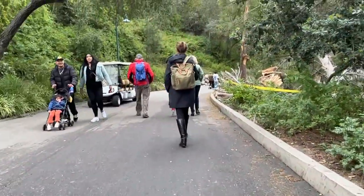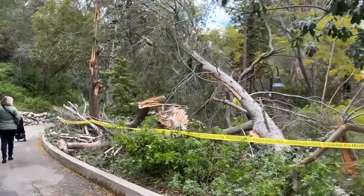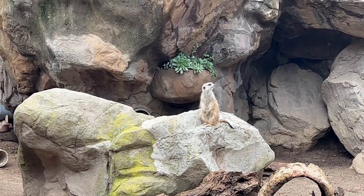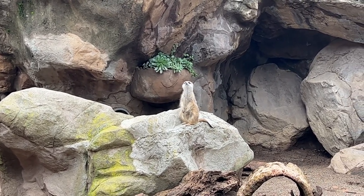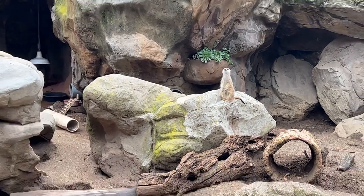Now downhills. Oh, that's where a tree went down. The Lone Ranger. The only meerkat out right now stands on top of a rock to look for its predators. It's the only one out.